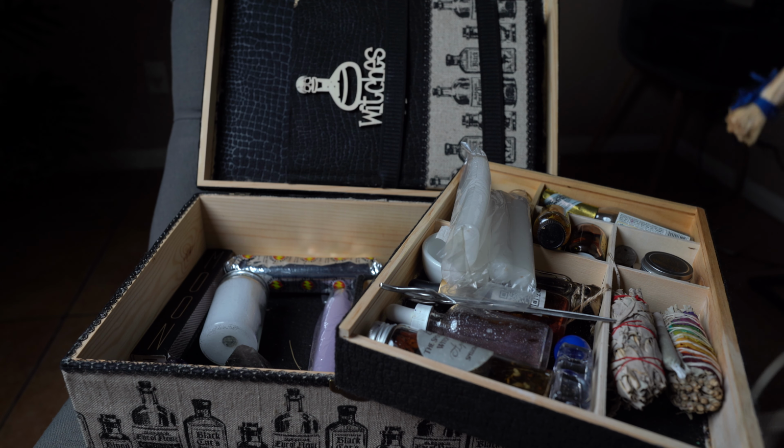Last but not least, I have a travel grimoire. I think it's important to keep a record of your work. And because you're in this space, watching this video, you may already be reading Modern Magic, where he teaches us how to outline our ritual work. Because I'm not always going to have a copy of the book, I took his template and wrote it on the first page in this book, so I can always refer to it as a guide when I'm writing in this particular book.